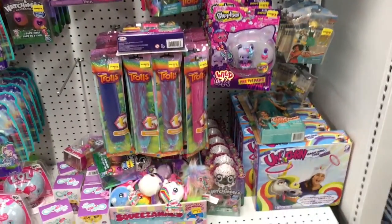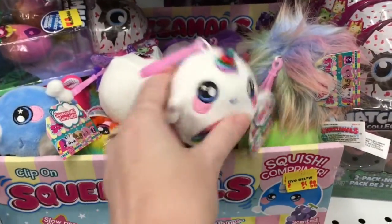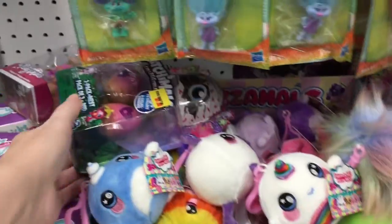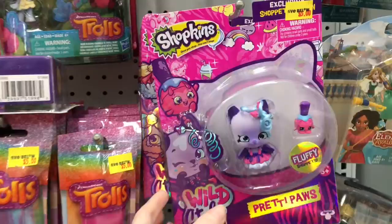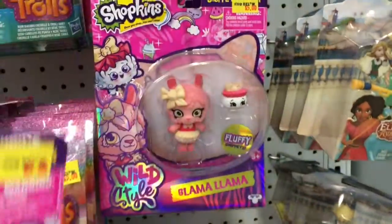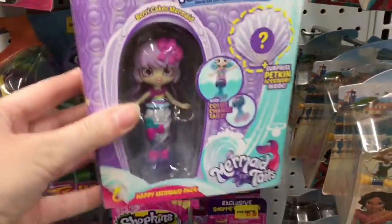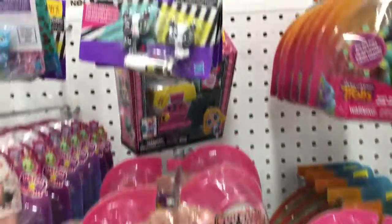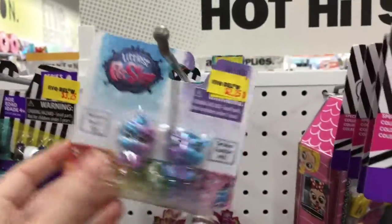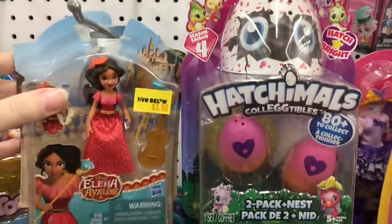And then back to the figure section, I'm just going to pan over. They have the cute little Squeezimals. Those are like the mini keychain size. They even have Hatchimals. Just a variety. Remember the Shopkins pets? Shopettes? They have some of the mermaids. That Music Note one I never bought, but she's really cute. They even have some of the clothes for those dolls, and then Littlest Pet Shop. Oh, that's cute. A variety of those little packs.